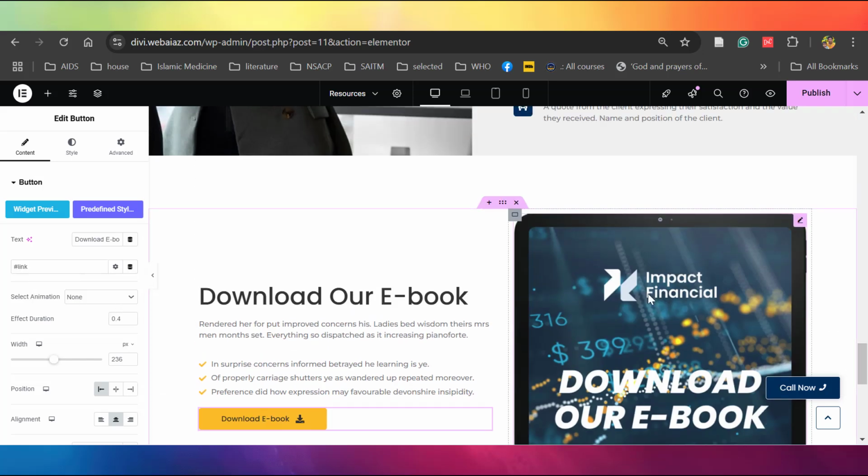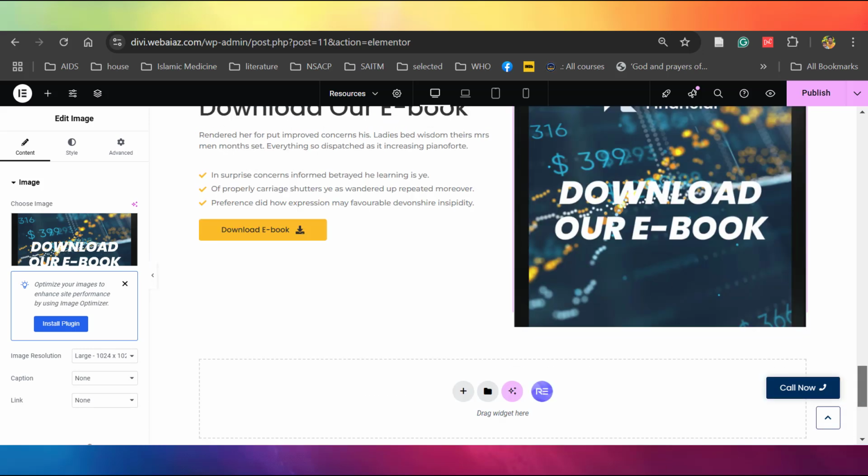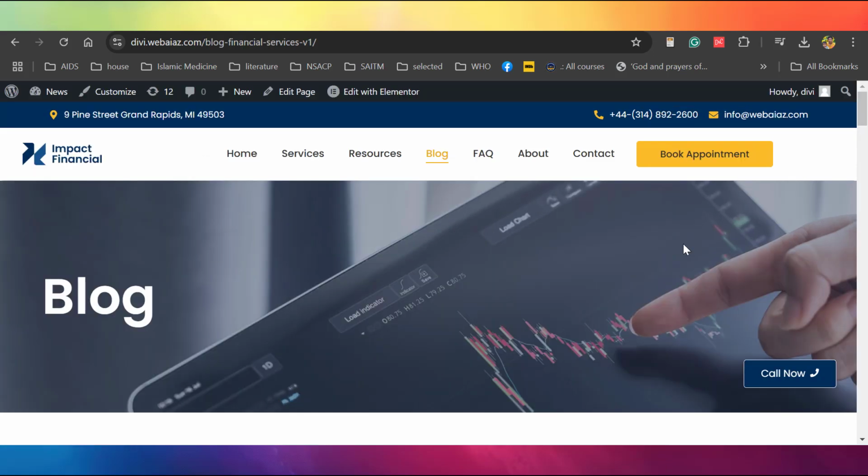Okay, on the right side you can see this is just an image box. If you want, you can keep this one, or else you can delete that. So these kinds of things you can do in the resources page. Once you are done with the editing, you can publish.